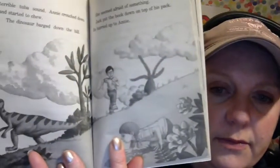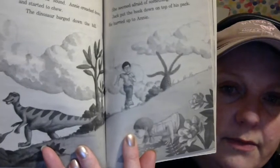"She's nice too, Jack," Annie said. But suddenly, the Apatosaurus made her terrible tuba sound. Annie crouched down and started to chew. The dinosaur barged down the hill. She seemed afraid of something. Jack put the book down on the top of his pack and hurried up to Annie. "I wonder why she's running away," said Annie. "We were starting to be friends."